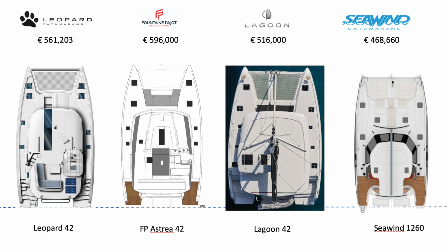As far as pricing goes, the best priced here is the Seawind at 468,660 euros, followed by the Lagoon at 516, then the Leopard at 561, and the FP Estrella at 596. Bear in mind, these prices change from day to day based on exchange and commodity prices, so it's really meant for just a relative comparison.